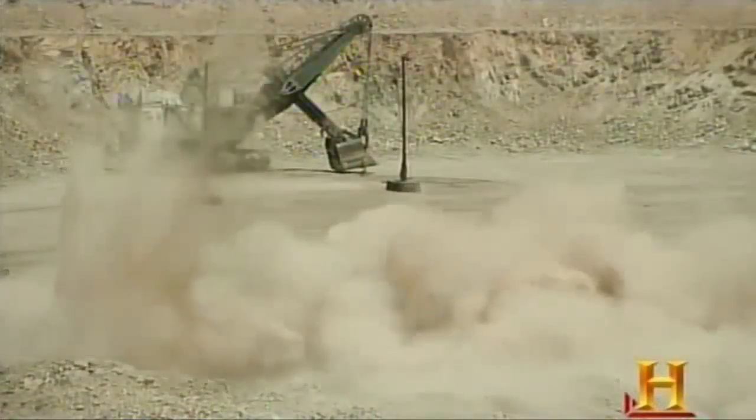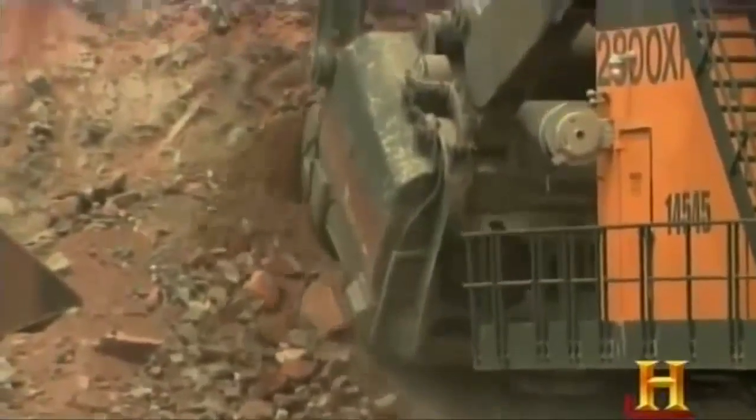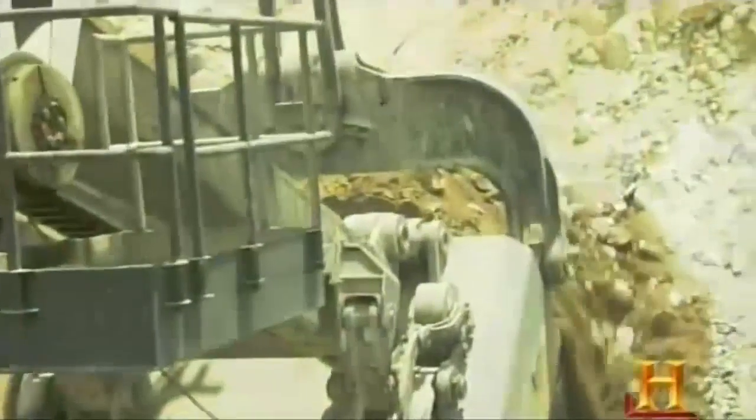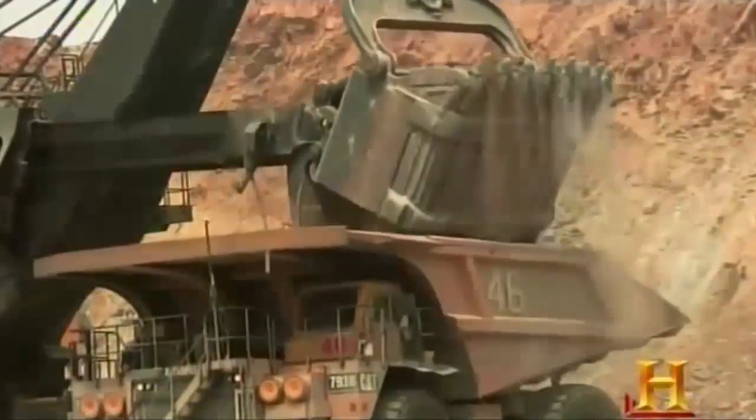After the ore has been loosened, the shovels can dig in. Each one of the buckets of material in that shovel weighs approximately 65 tons. So in about four scoops, that shovel can load one of our 260-ton haul trucks.